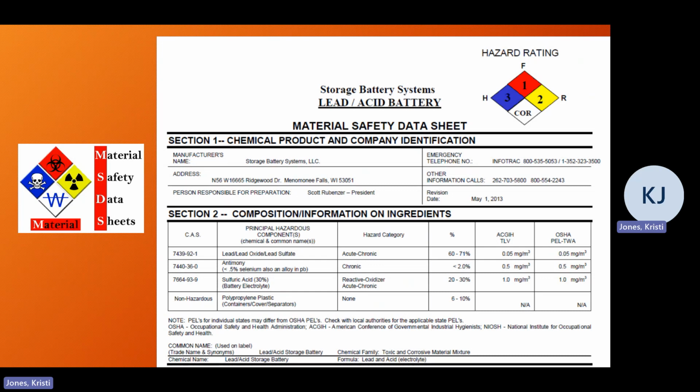Here we have some important information. It will have the product identifier with the product name and synonyms. Next, we have relevant identified uses of the substance or mixture and uses advised against. This explains what it is, such as batteries for automotive. Next, we have details of the supplier of the safety data sheet. This is the supplier of the product you have.